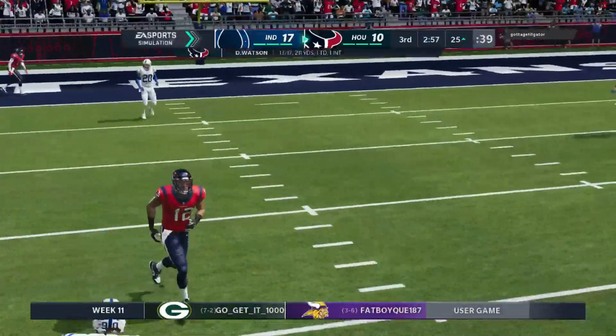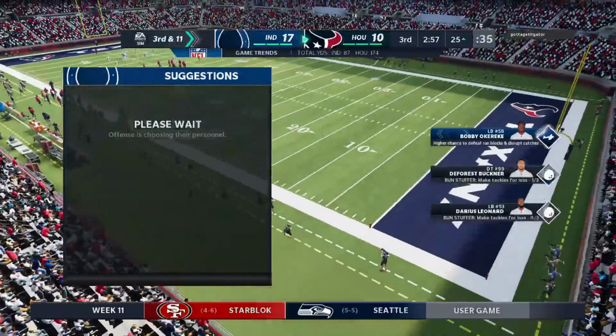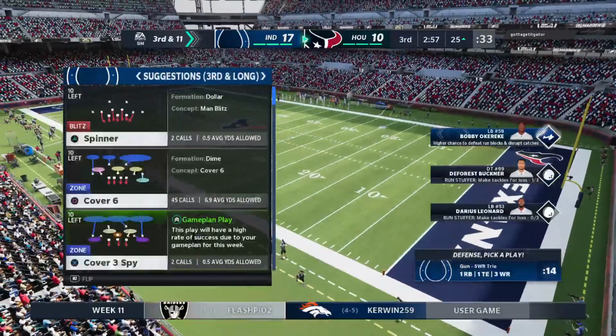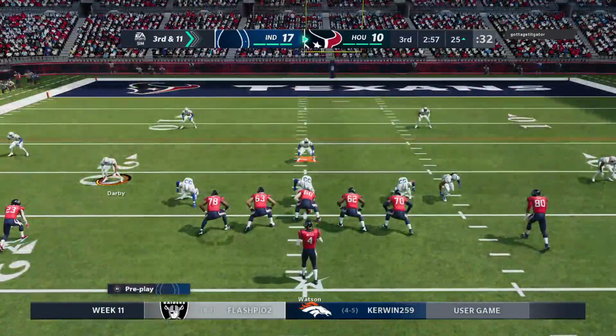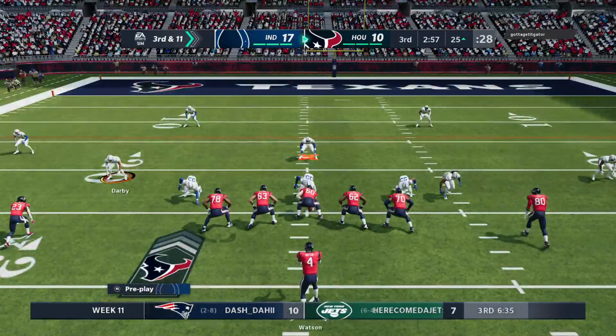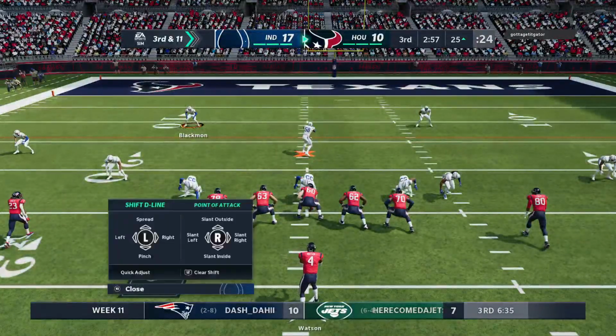Looking middle, and it's incomplete. He was trying to get it to Zay Jones that time. And now it's 3rd down. The passing windows are just not there. That's just another example of how great this defense has been all game long. And that's exactly what a top 10 defense can do. They can really change the game tempo and frustrate you as you try to execute offensively.